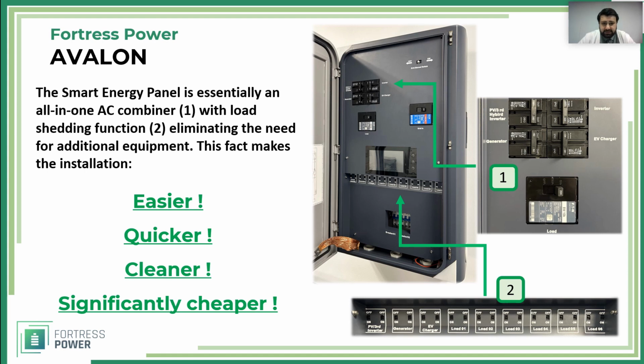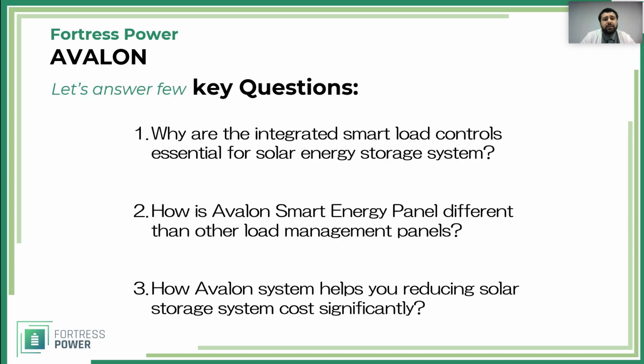All of this, the Avalon system with the Smart Energy Panel included as standard, makes the installation easier, quicker, cleaner, and significantly cheaper. To understand how it does that, we need to answer three key questions. Why are integrated smart load controls essential for solar energy storage systems? How is the Avalon Smart Energy Panel different from other load management panels? And how does the Avalon system help you reduce solar storage system costs significantly?